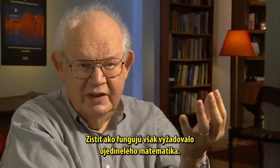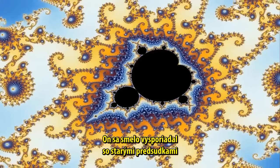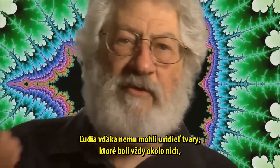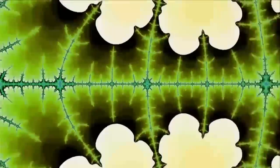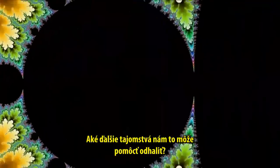I don't play with formulas, I play with pictures. And that is what I've been doing all my life. His was a bold challenge to centuries-old assumptions about the various forms that nature takes. The blinders came off, and people could see forms that were always there, but formerly were invisible. Making the invisible visible, finding order in disorder. What mysteries can it help us unravel? Coming up next on Nova, hunting the hidden dimension.